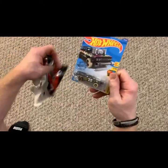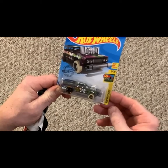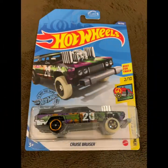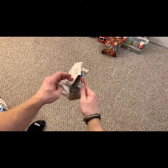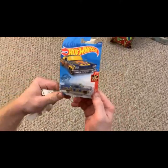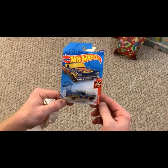Christmas belts. Again, this paper's strong. What do we have here? This one is called the Cruise Bruiser. Looks like something that would be in Demolition Derby. What are we gonna get next? Let's see. We got a 57 Plymouth Fury with flames. Nothing like some flames on that bad boy.